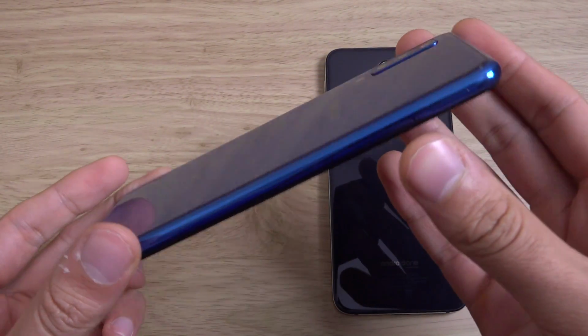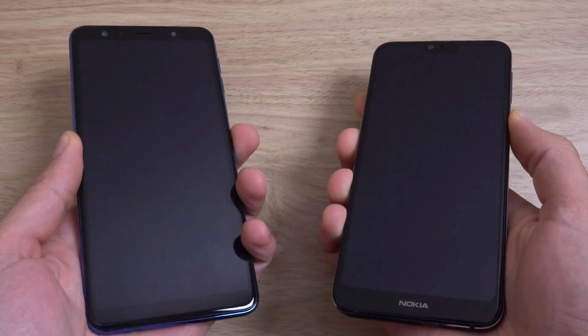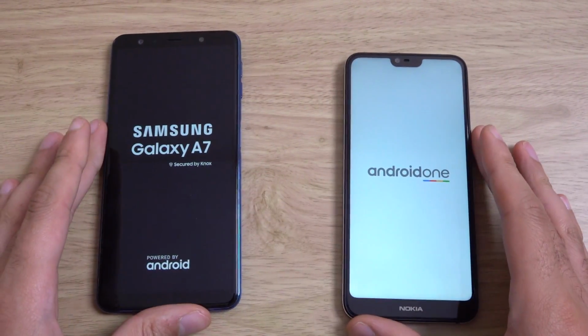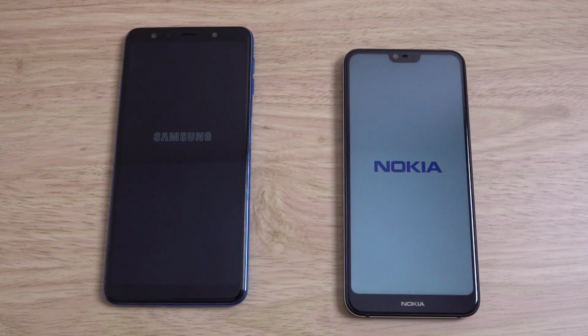So just wanted to compare the handsets here, see how they do compare in terms of the speed, and we can have a look if Nokia is dominating Samsung when it comes to the mid-range, which I think it has been in some ways over the last couple of years. It really seems to make more convincing devices for a better price.